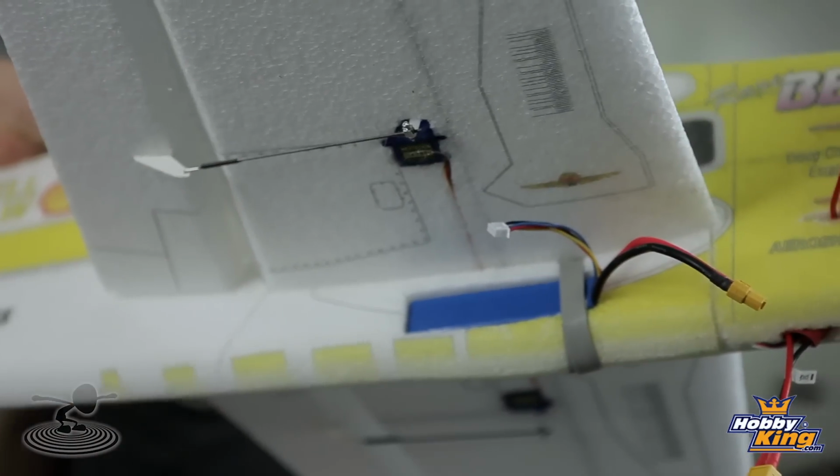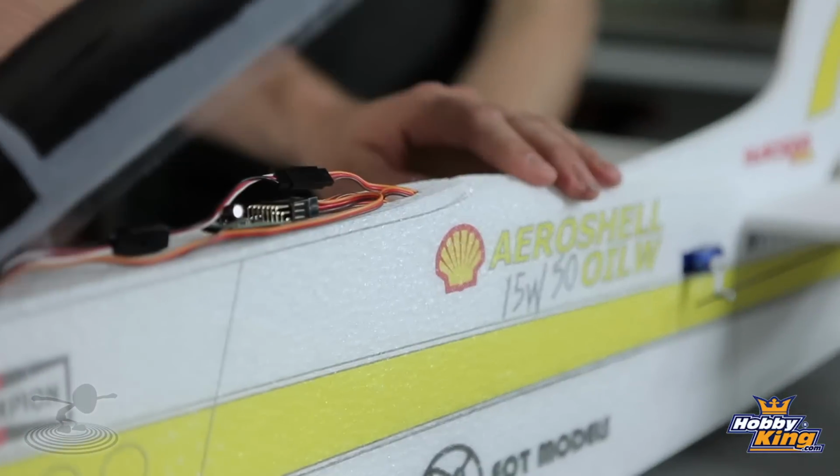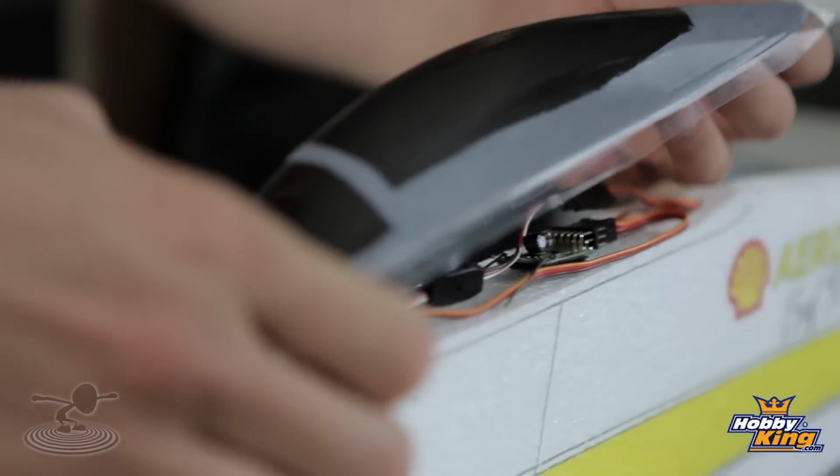So I wouldn't hesitate to do the DT750, 30 amp speed control, a 2200 milliamp 3-cell LiPo in the bottom, and of course your Hextronic servos. All your push rods are included in the kit. The only thing you need to do is paint your canopy. Paint it? Paint it. And there's a little prize under there. You want to guess what's under there? Candy? No, not candy. All your... You say prize.